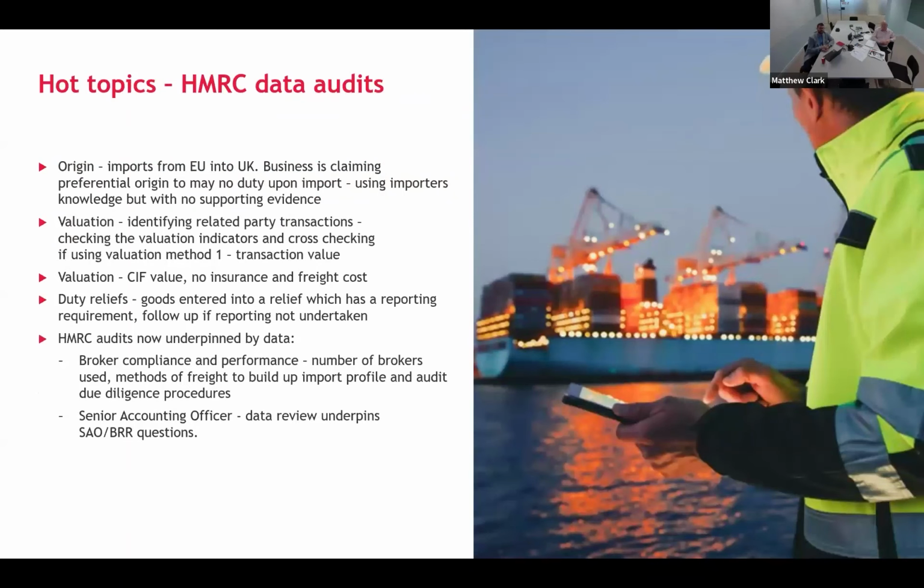HMRC are currently auditing the origin of products coming into the UK. A lot of businesses import from the EU and claim preference on those goods, because they come from the EU physically, are actually EU goods, and therefore we can pay 0 duty under the free trade agreement. A lot of businesses claim that using importers' knowledge, and don't have the supporting evidence to support that claim to preference. So HMRC are looking at businesses at the moment that have claimed preference to lower their customs duty payable, using importers' knowledge, and are slowly auditing them to see if in fact that assertion was correct and they could claim the duty.